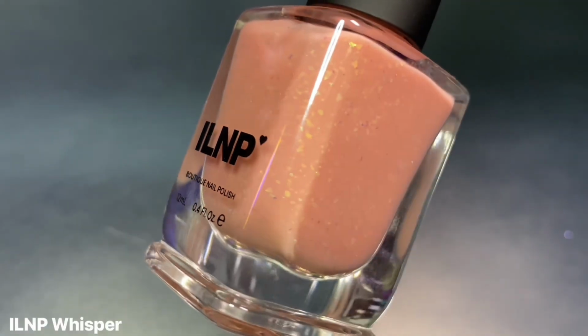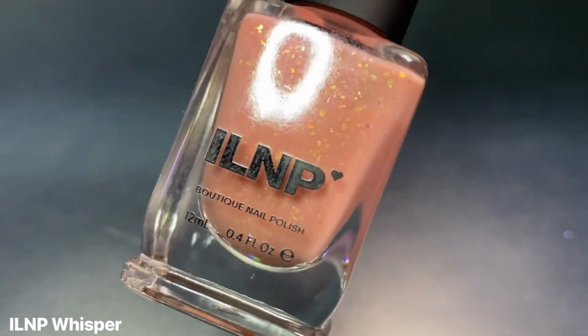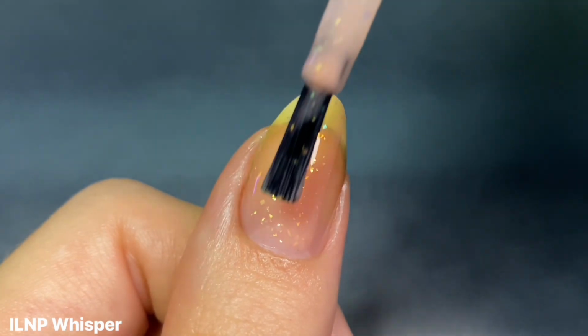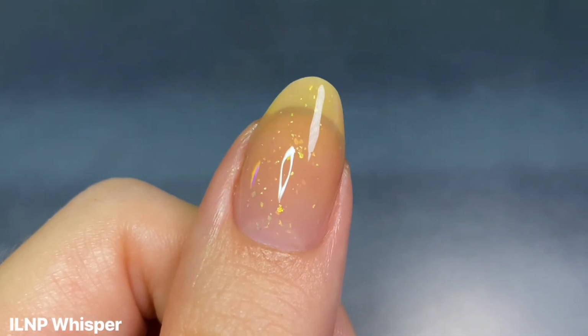So next I have a few ILNP jelly flakies, starting with Whisper, which came out in last year's Golden Hour collection. I feel like the actual gold shimmery kind of polishes from that release sort of eclipsed this one, but I think this shade is just so soft and romantic.